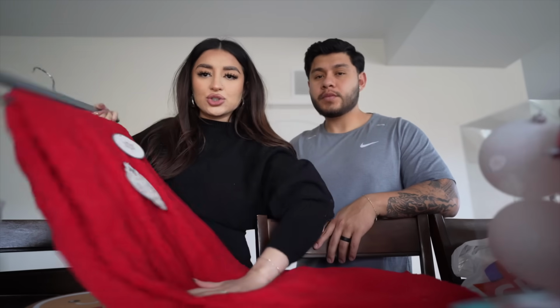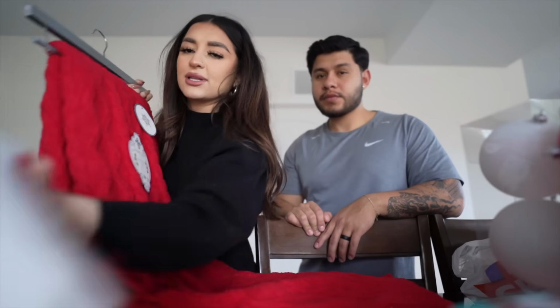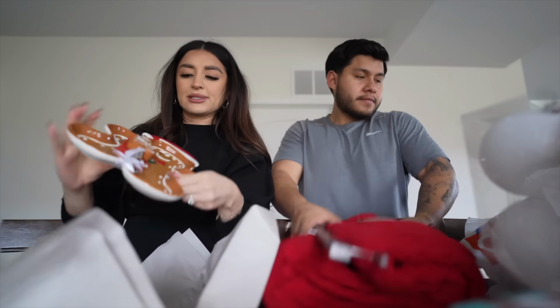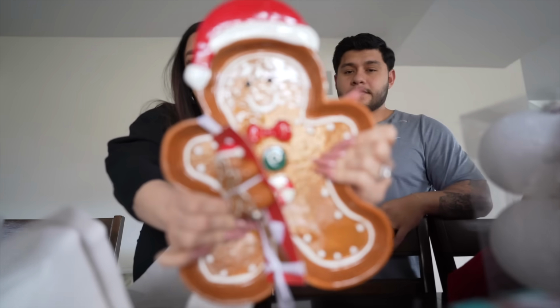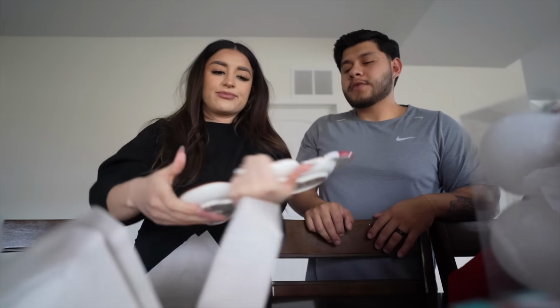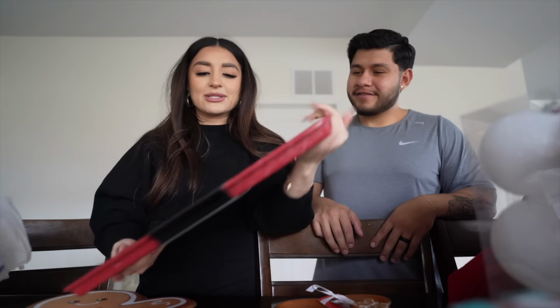At Marshalls, we got some of the cozy things. So we got our couch blanket. This is literally the aesthetic. Look how cute it is. We got this butter keeper with a little scoop, because you're supposed to put butter and then you cut it. I thought it was for cookies. We got a little Christmas pan because we are in our Cinnabon era, so we cook Cinnabons all the time.